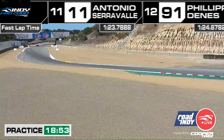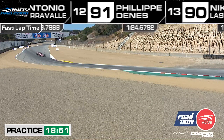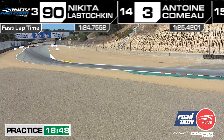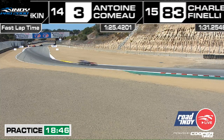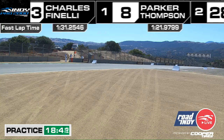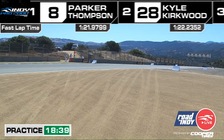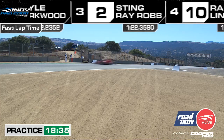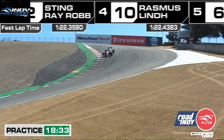And Thompson just took it back, knocked Kyle Kirkwood down to second. Thompson is the only driver under a minute 22. He's at 1:21.97. Kyle Kirkwood, 1:22.23, running in second in the number 28 car. And it's Rob in number 2, third at 1:22.3. Parker Thompson leading the way. Kyle Kirkwood second. Stingray Rob in third.